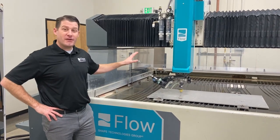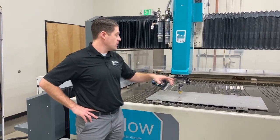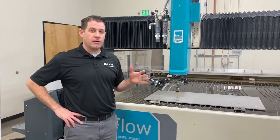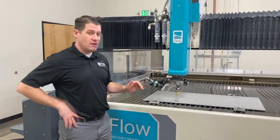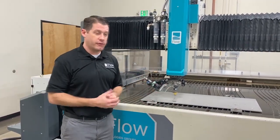So now we're over here at the Mach 500. Again, this is the Mach 500 3020 table. So it's a full 6'6" by 10 foot of cutting area on this machine. Again, we build this machine in multiple sizes, smaller as well as larger.